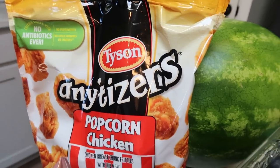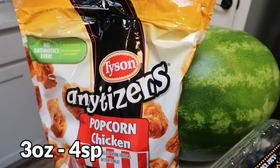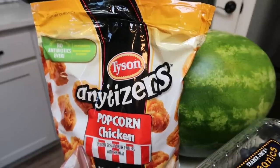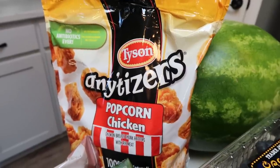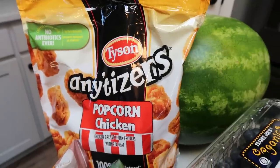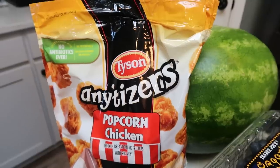Also picked up a bag of the Tyson Anytizer's popcorn chicken because I like to have chicken on my salad, and sometimes we have salads for dinner, and I have my new chick on the block, and then this is for Troy, so he doesn't have to have that chicken. This popcorn chicken is pretty low in points, actually, and great just to pop on salad or for a quick and easy dinner or lunch.